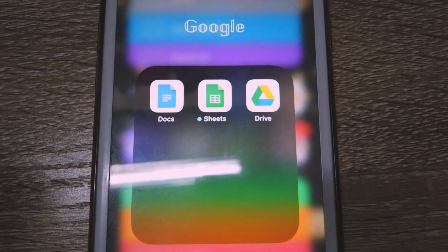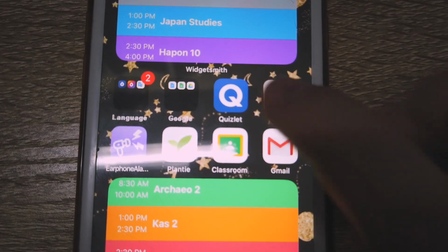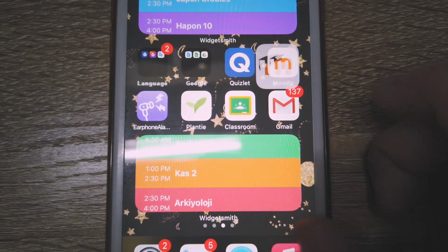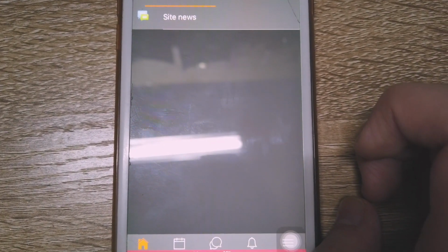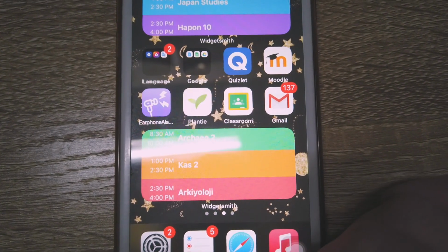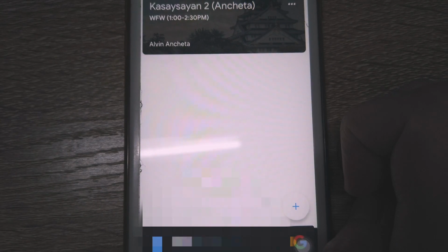Then I usually keep my Google stuff here so I can access files when I'm not home. I have Quizlet, which I use to review for tests, so you can see more details about how I use it in the first part of the method series. Moodle is an app which helps access one of the learning management systems we use, which is UVLE. It's specially made for UP. Same thing goes with Google Classroom, it's just another way I can keep track of my other classes.